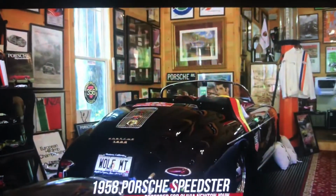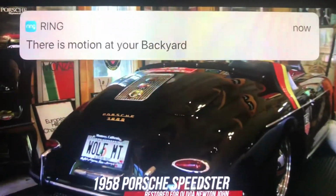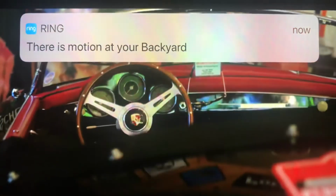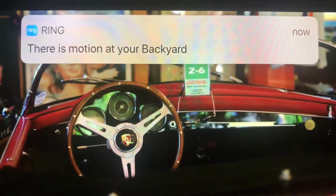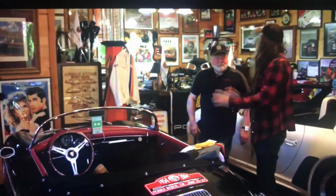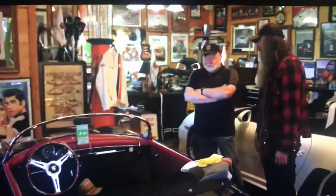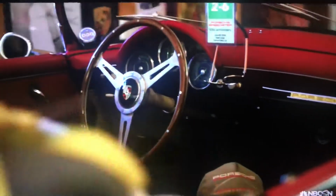This is my '58 Speedster that I've owned for 24 years. Wow, a '58 Speedster. It was actually restored for Olivia Newton-John after she did the movie Grease. You're kidding me. With purple interior. See, this is what I love about Porsche. I talk about the people all the time. And how the cars have the stories. Absolutely. And every car has a story. The Olivia Newton-John element's pretty cool.